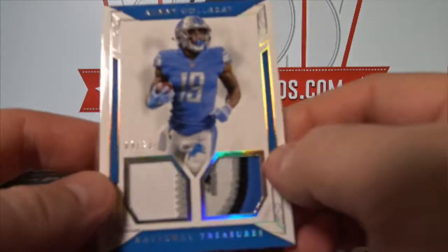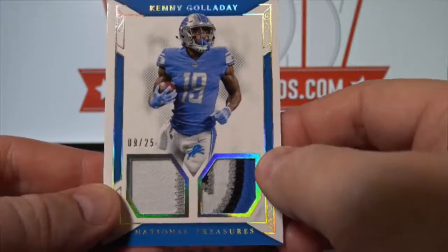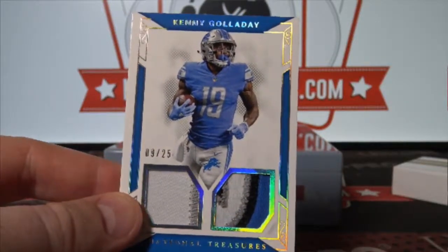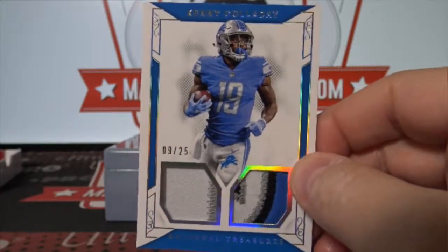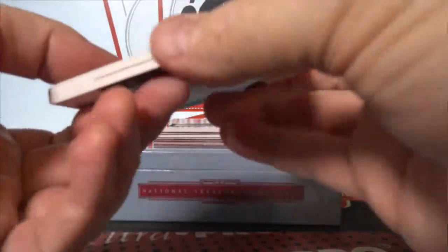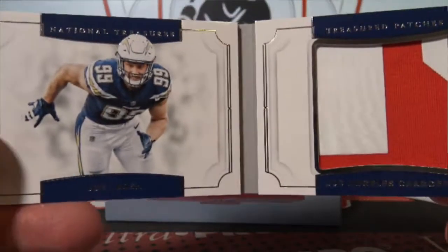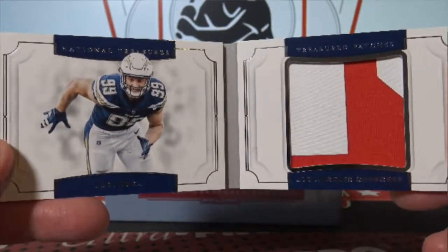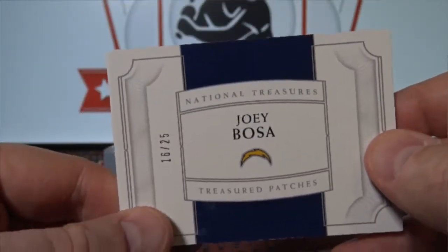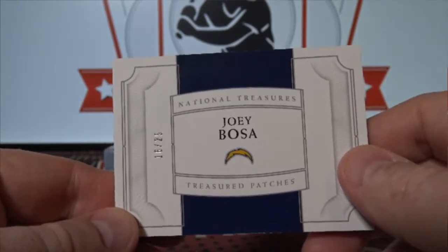Short print dual patch, Kenny Golladay. 9 of 25. Number 9 is Brad N.U. Next booklet, Treasured Patches, Joey Bosa. 16 of 25. 16 is Sean M.O.